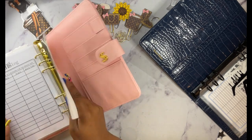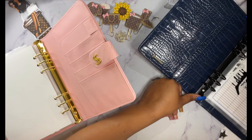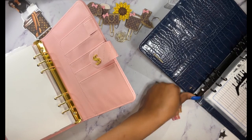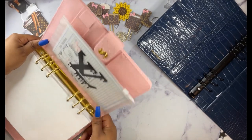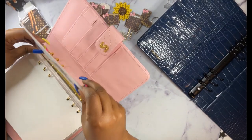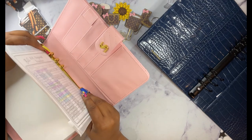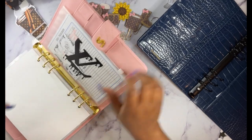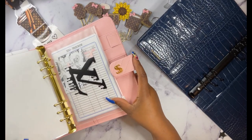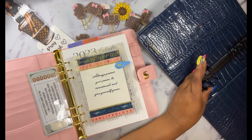I might have to change her out too. I'm not sure. Do I want to bring over my envelope? Let me see. Y'all know I was all about Louis Vuitton, but I do have another designer theme that I want to go with for this binder just because it's pink. But I'm going to set that there and I may be changing that out with this theme. Okay, so let's move this one.